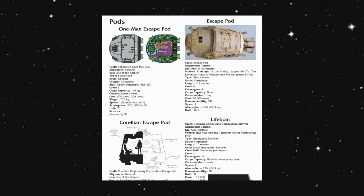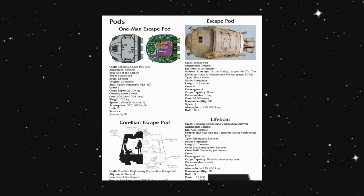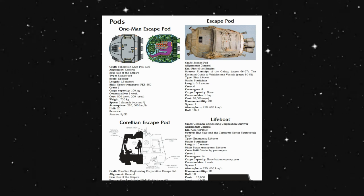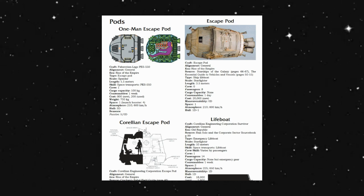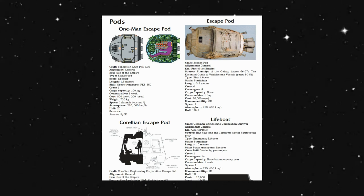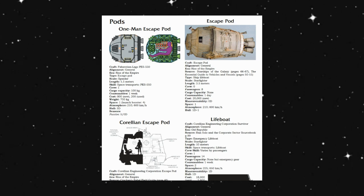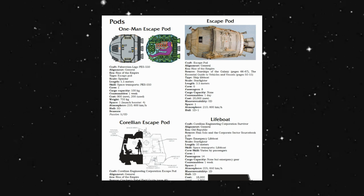Then we're going to jump over to our more common one that we're used to seeing from the Tantive IV. So this is a ship lifeboat, starfighter scale at 3.5 meters. It doesn't need any crew. It'll just pre-program itself. Can carry up to 8 passengers. No extra cargo. Has enough consumables for 1 day, and it's at a cost of about 20,000 credits brand new.